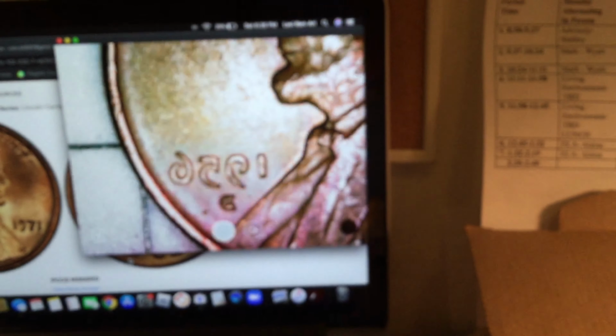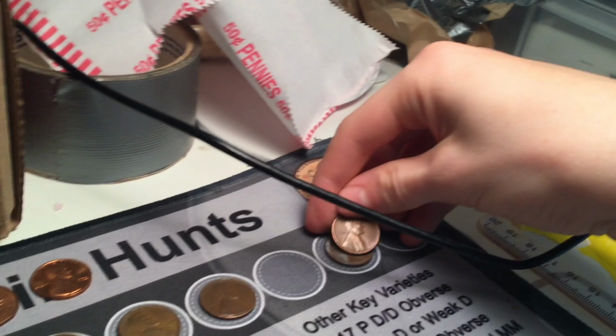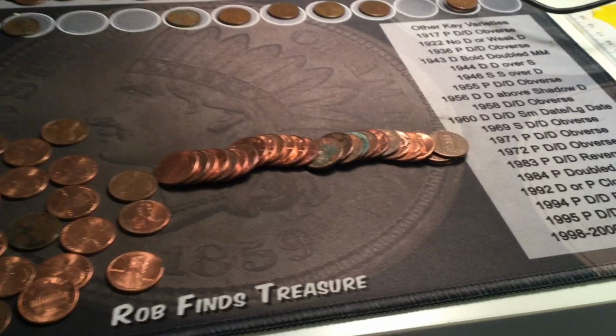Always excited to look at these. And I don't see anything. The iPad's kind of blurry, but it's perfect for me. There, iPad's not that blurry anymore. Second 1956 of the hunt. Two oldies right next to each other. I've never had that before. That was cool. Roll 26.